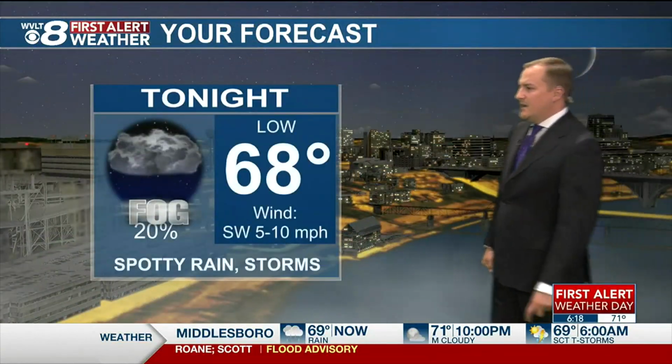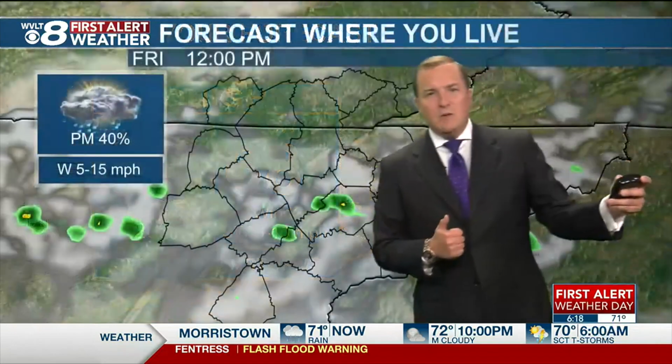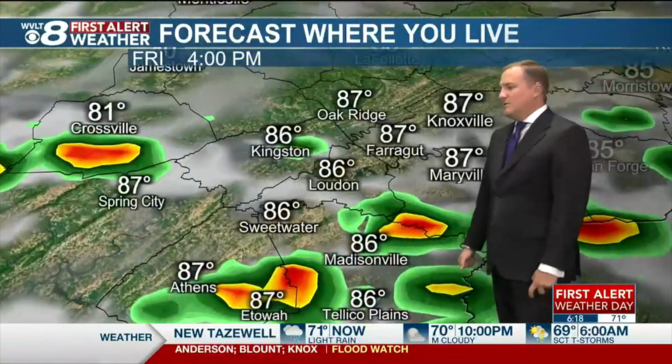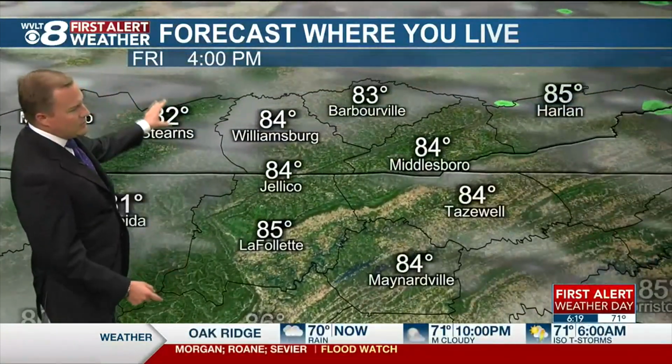Tonight we're down to 68 degrees with that fog. Southwest winds at 5 to 10. Winds will shift a little bit tomorrow, bringing us some calmer weather. Calmer, still a few showers. Standard fair day, 40% chance of rain. I think it may be a little bit less than 40, but we'll keep it. 86 Clinton, 87 Knoxville, 82 Stearns, 84 Middlesboro, 84 Hartford.